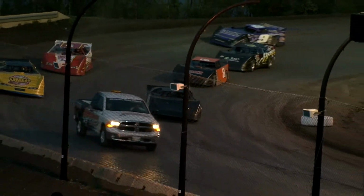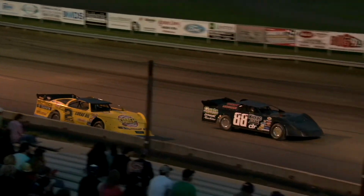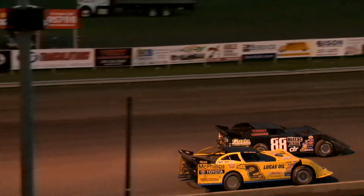Look at the shine on that racetrack off the headlights on that pace truck. There was no shine like that in the heat races. It is pretty slick out there right now.